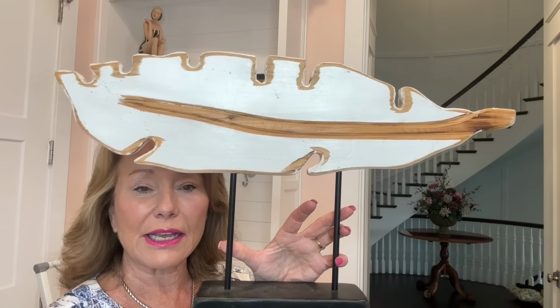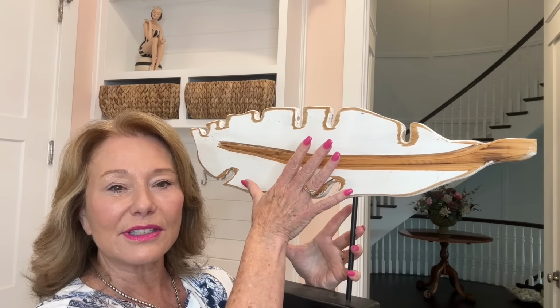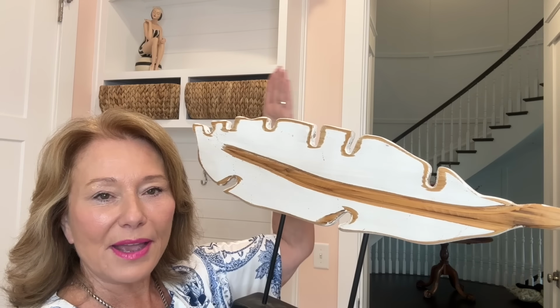So obviously I'm going for a summer look in here, and I am not buying anything new. So while it may not be perfect, it's using what I have to kind of get a feeling. When I decorate, I'm going for a feeling. Okay, this next piece, I don't know if it's coastal. I just think it's cute, and it's lifted up, so it's going to take up some of that back space.